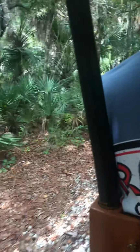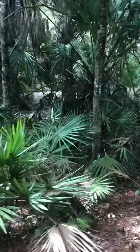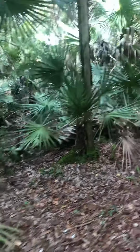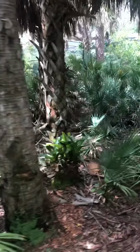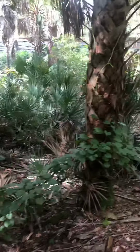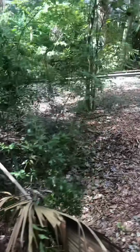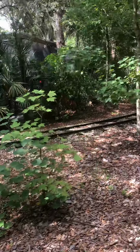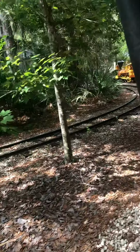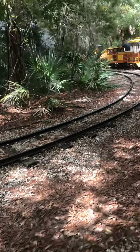Now, coming up here on our left side, we're going to be passing by a portion of our Lands of Change loop. Lands of Change features the birds and animals from Asia and Australia. And that means you can go on a walkabout with our kangaroos and emus. Or you could meet our Komodo dragon. Or you could take a stroll through the two-sided aviary that we're passing by here on our left. And we'll talk a little more about the aviary on our return trip.